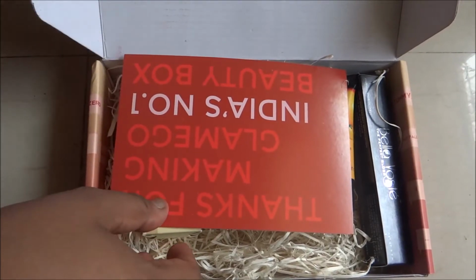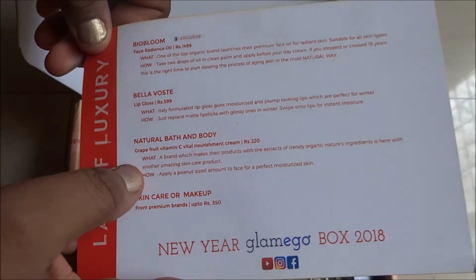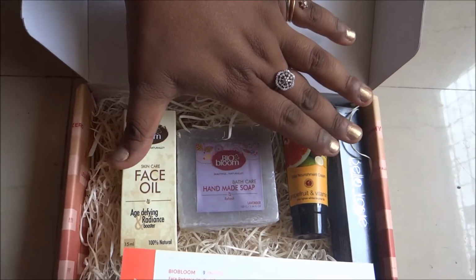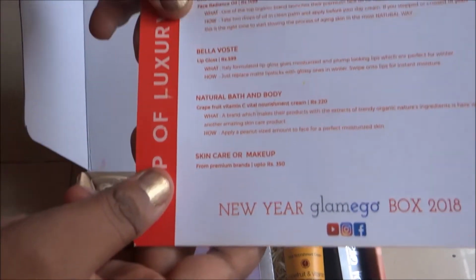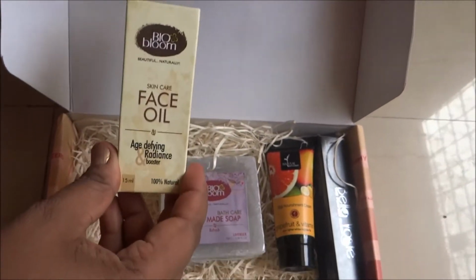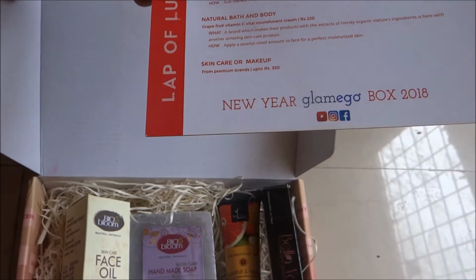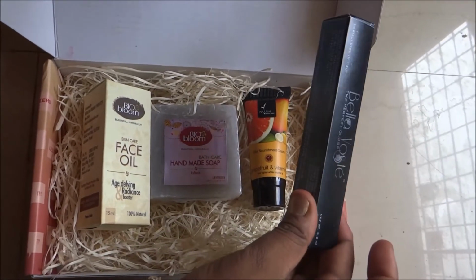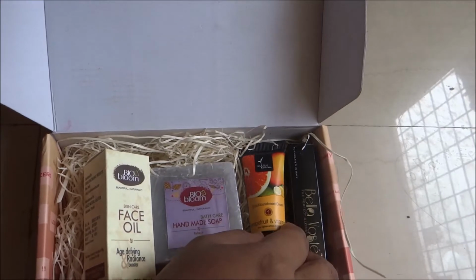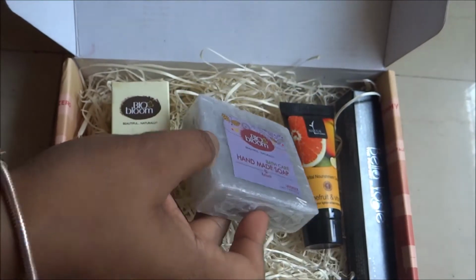So once you open it, you get a small leaflet which talks about the products which are there in this Glamego box, and they have given me a total of 4 premium brand products in this subscription box. And the first one is Biobloom face radiance oil, worth rupees 14.99, that is this one. Then they have mentioned the Voste, that is the makeup product, and this is lip gloss, and this is priced at rupees 5.99. Then natural bath and body, and Biobloom handmade soap. So this is also there in this subscription box.